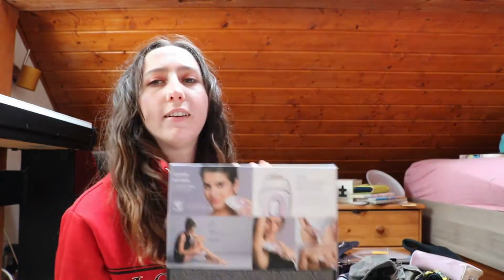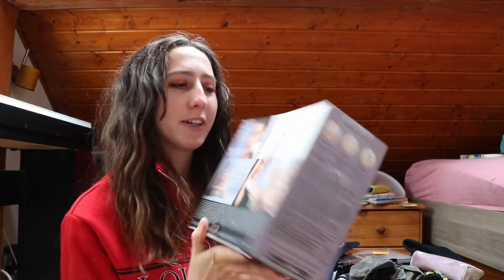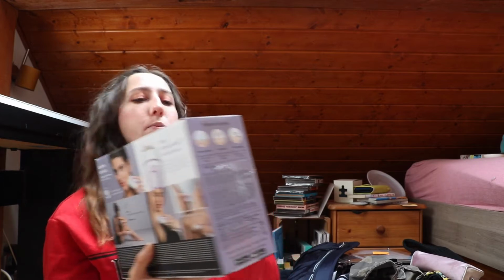As I was talking to you, my dad came and brought me my laser. I'm really excited. It's actually really heavy. I did not expect it to be so heavy.